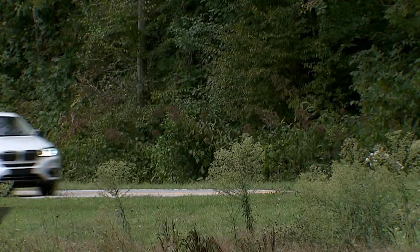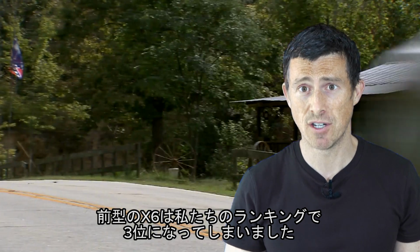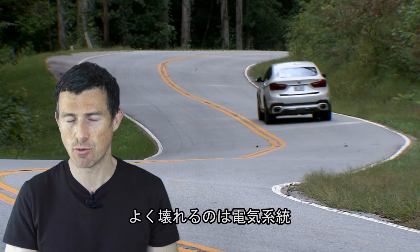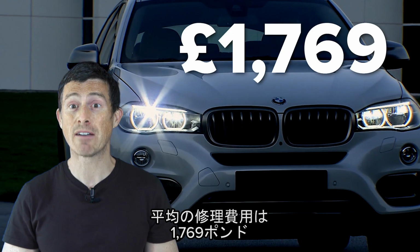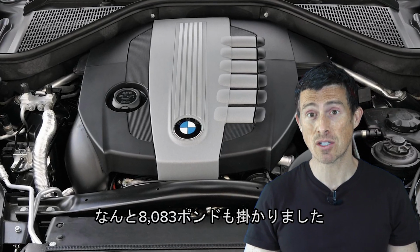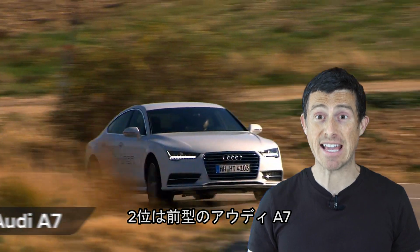for an engine repair. As with the current X5, the very latest BMW X6 is too new to be included in our study, but the previous generation versions up to 10 years old are at number 3 in our least reliable list. The most common problems with these cars, according to Warranty Wise, are to do with their electrical systems, and the average cost per repair worked out to £1,769. However, the biggest repair cost Warranty Wise saw on an X6 was for its engine, and that cost £8,083 to put right.